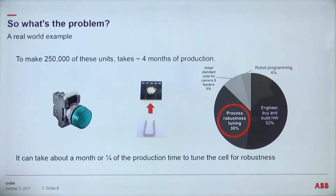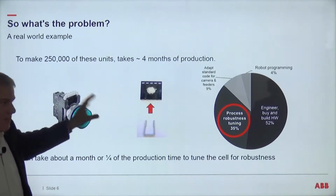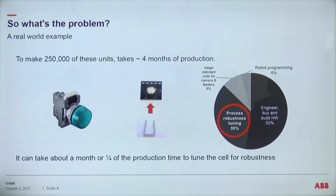So what's the problem? Let me give you a quick little example of a problem that we had within ABB. This is a little push button that ABB makes, you know, simple thing, not very many parts. Generally they make these in a 250,000 batch, essentially, which is about 4 months of production, okay? It takes about 20 seconds to make one of these things.